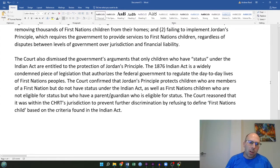The court here also dismissed the government's arguments that only children who have status under the Indian Act are entitled to the protection of Jordan's principle. The 1876 Indian Act is a widely condemned piece of legislation that authorizes the federal government to regulate the day-to-day lives of First Nations peoples.